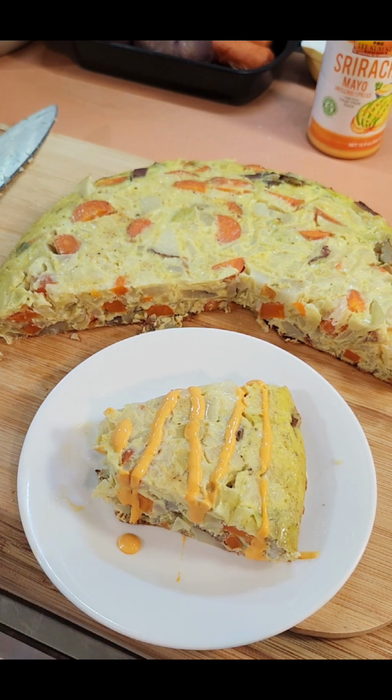Use up your leftover veggies. This is a great way to do that and make something delicious. Instead of wasting your leftover veggies, you make something delicious. It's going to be different every single time because whatever you have left over in the fridge is going to vary every time.